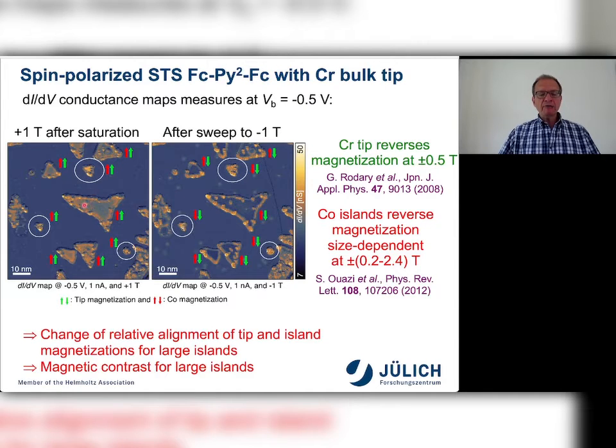Larger islands, however, have a larger switching field and they do not reverse the magnetization when we go to minus 1 Tesla, and in this case we go from a parallel configuration to an anti-parallel configuration. And under this condition, we can extract magnetic information for these large islands and the molecules attached to them.